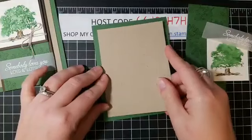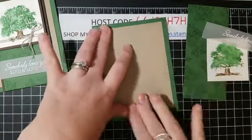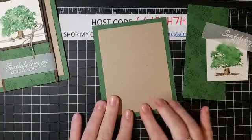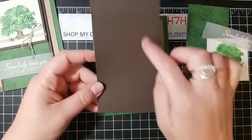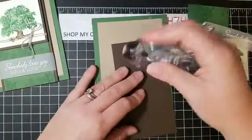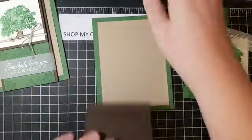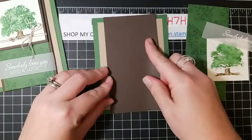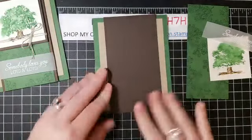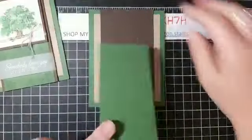And you could stamp on this, you could jazz this up any way you want. You could run this through an embossing folder. You can jazz it up any way you want, but we're just gonna stick it down. Okay, and then I have another piece of early espresso that is 3 by 5.5. And we're gonna stick that down as well. That goes straight down, right in the middle. Great. And then we're going to stick down our stamped piece of garden green.